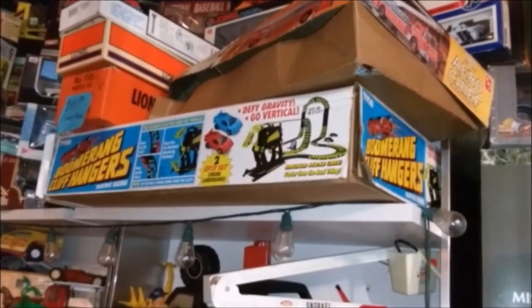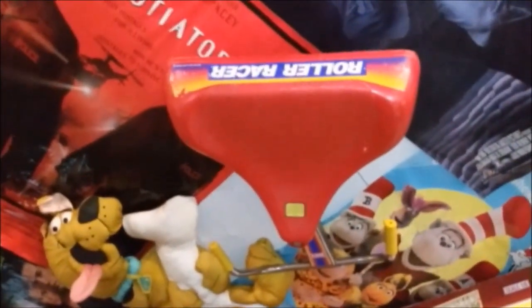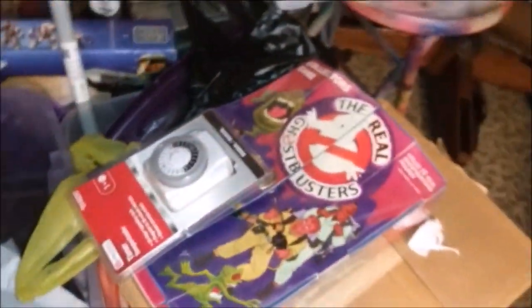Boomerang cliffhangers. Man, I just found a set of super cliffhangers. I never even heard of the boomerang ones. Very cool. The roller racer upside down. Man, that looks really trippy. Real Ghostbusters case. Tons and tons of action figures.